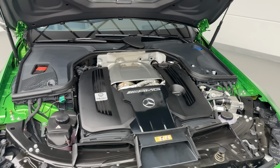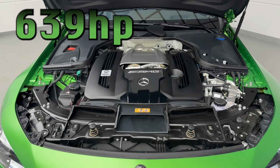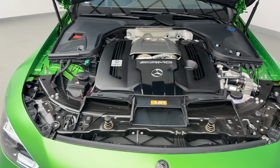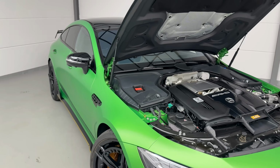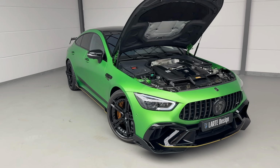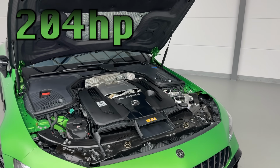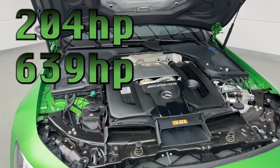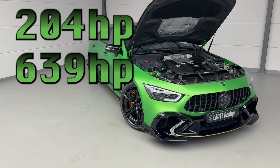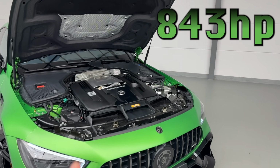This thing is producing 639 horsepower, but you might remember I was talking about plus 800 horsepower. So where do we gain the other 204 horsepower of output? It actually comes with the electric drive unit. So this being a high performance hybrid, we have the AMG e-drive unit, which gives us 204 horsepower. Then we have the 4-liter V8 giving us 639 horsepower, making this the most powerful AMG money can buy, except for the AMG One. Total output of 843 horses. This is crazy.